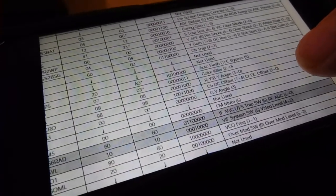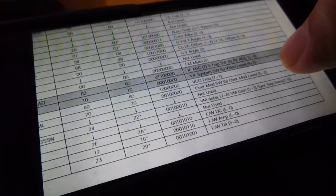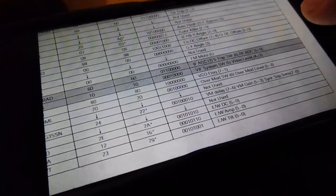R minus Y, B minus Y angle. That's color stuff. VCO frequency. VM delay. It's black text. I wish it was white.